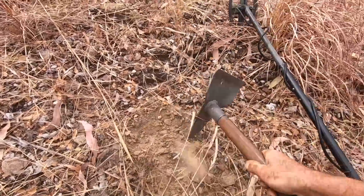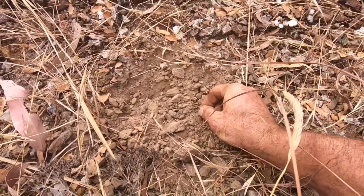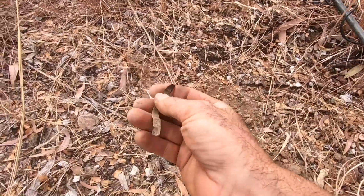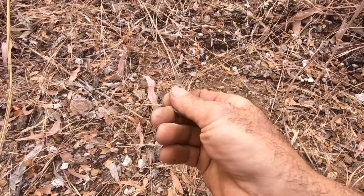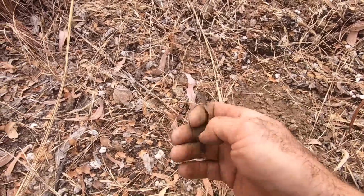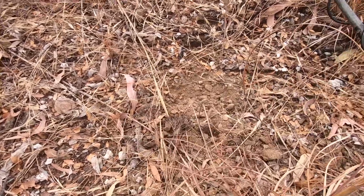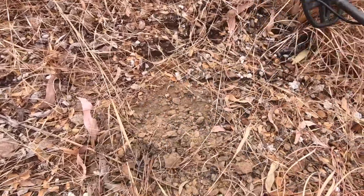I should be up in front of it. Ah, yeah, there it is. See it sticking up? Some more of this. That's really thin. I wonder what that was. That's almost like it was a strip, like you pulled it off to open something. Probably more of that, but we're going to check anyway. Yeah, there's more of it in there.